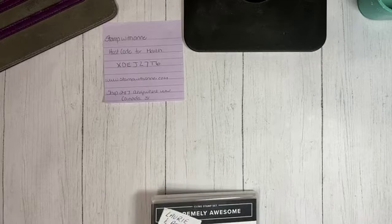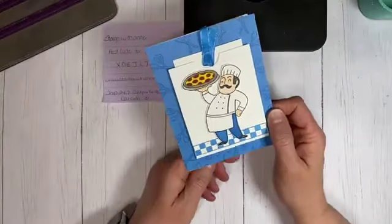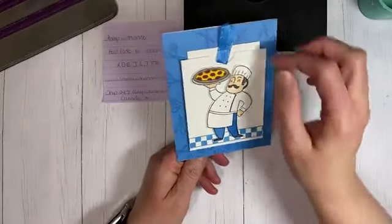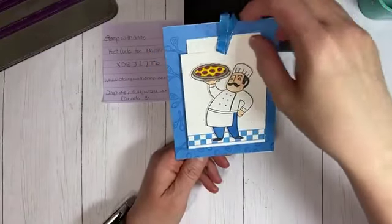All right, so let's get started. I'm going to quickly show you the project we are making. I think that is fun because people want to know what they're making. So this is what we're making. It is a cute little gift card holder, and we're going to make that.